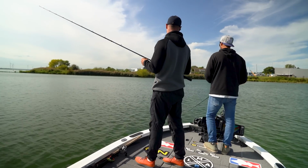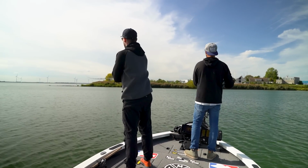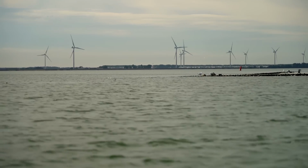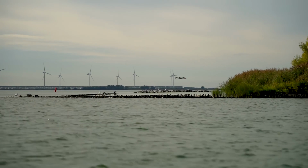Yes. The bird has caught multiple perch. Like smallies, huh? Yeah, small ones. A heron. How do you call these in German? Reiher. Reiher. Ah. Reiger, Reiher. In French.